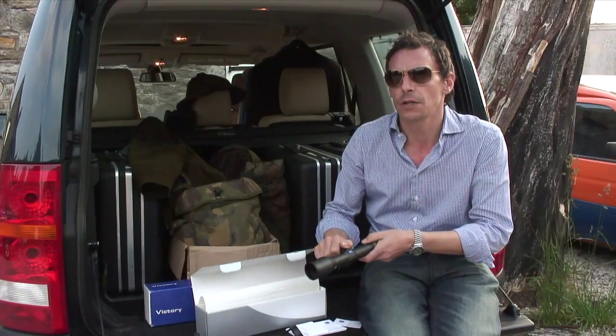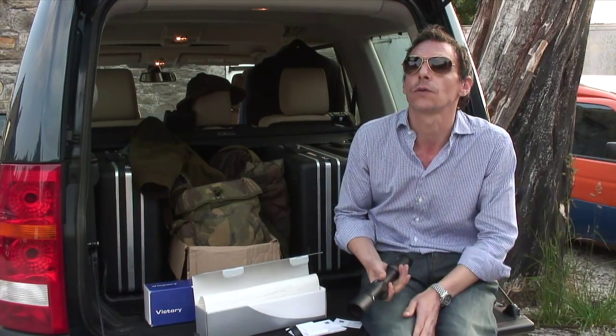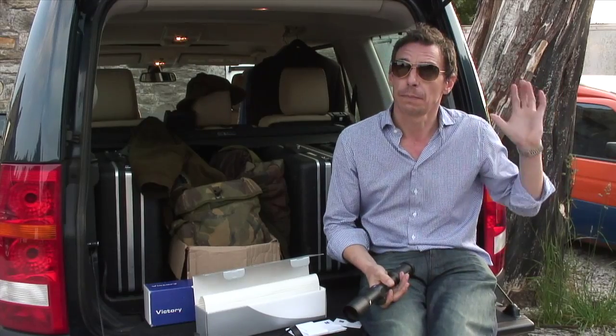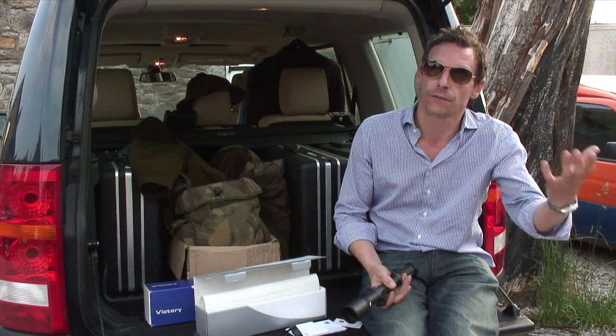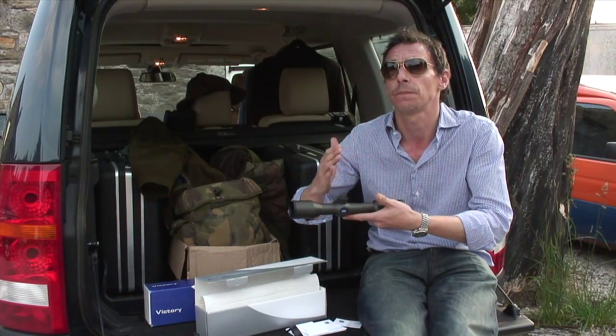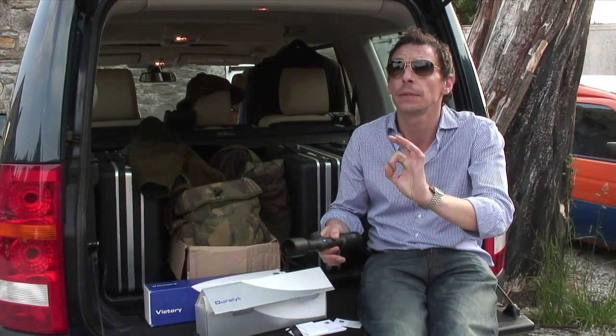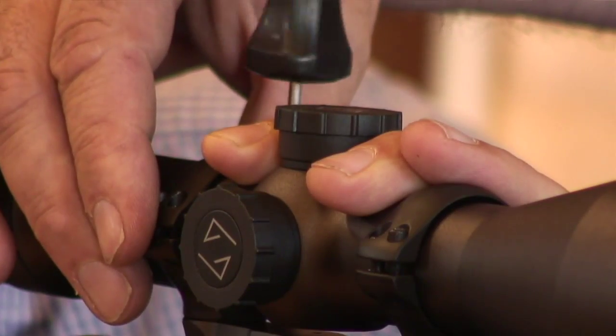The mounts are separate, yeah, and that would obviously depend on what rifle you've got. For instance, with the Blaser we're using a Blaser saddle mount, which is specifically for that rifle. Then with these, you've always got a 30mm tube, so you need 30mm rings. And if you use a Tikka, you'd perhaps use their mounts, or Sako, you'd use their mounts. Warne do some good mounts. They're a good, sort of middle of the road one.